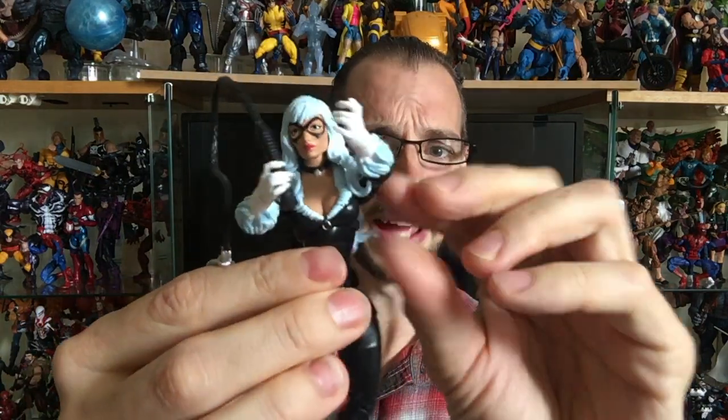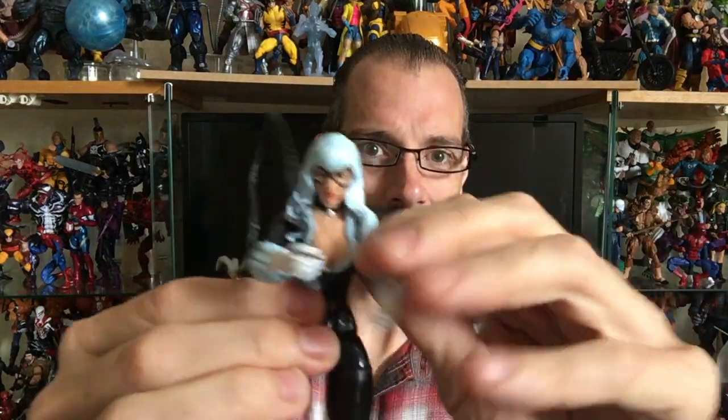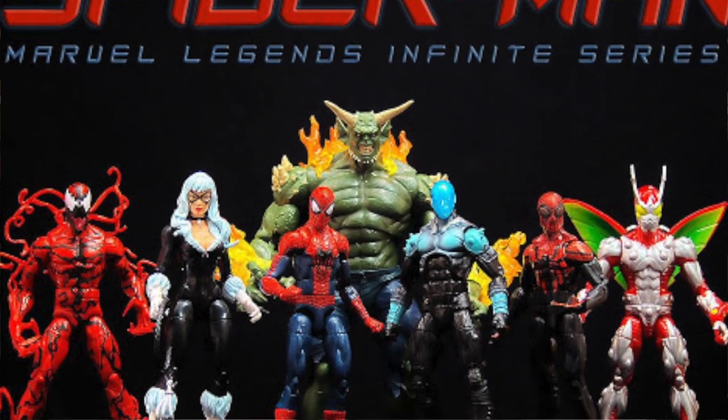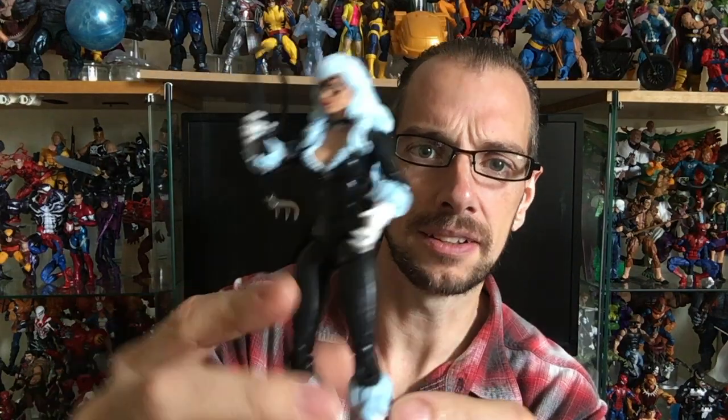lot to unpack here. But this is the first Hasbro Infinite wave. So this was like a whole new kind of game-changing wave for Hasbro, and they were doing a lot of new things, and some things worked, some things didn't. This was kind of a learning process, and there's some good and bad with Felicia Hardy here. What do I like? I think the actual female sculpt is pretty good.